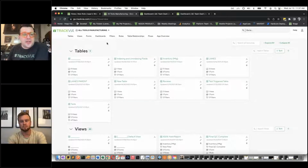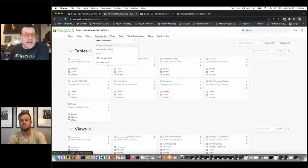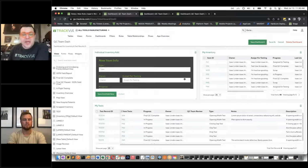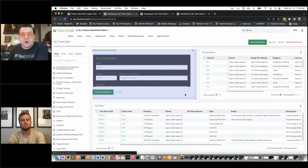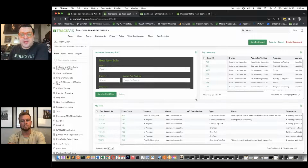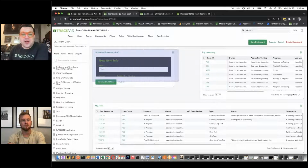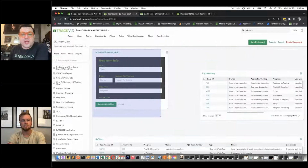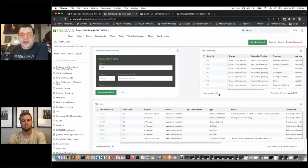Up next, we're going to take a look at an enhancement to the dashboard builder. This one is really, really simple, and it's just that we redid the code that is used for moving your dashboard widgets around within a dashboard. So we made this page way more responsive. You have much more granular and better control over the way that the dashboard widgets are resizing.